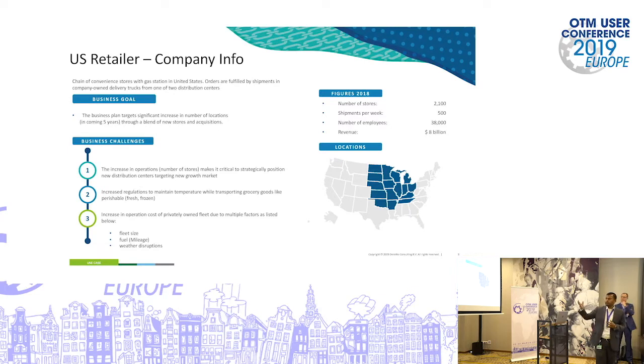And as we always start with the business goal, once we go to a client and talk to them, there was a need, and we understood they have a very aggressive growth plan, a target of multiplying the number of stores by nearly 100 to 200% in five years. Basically, they want to expand their retail stores across the US, because right now it's centered in the Midwest area. That is mainly because of the distribution centers.